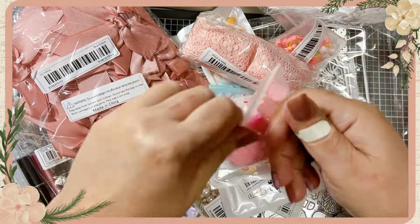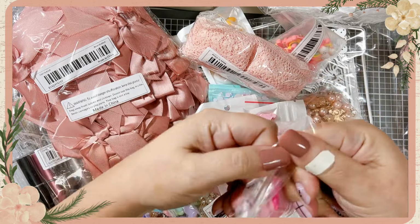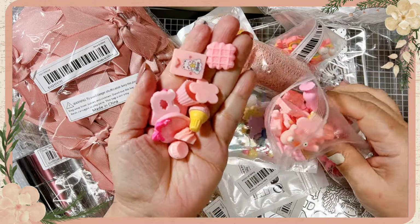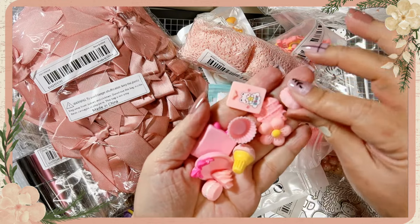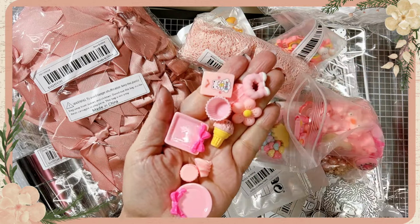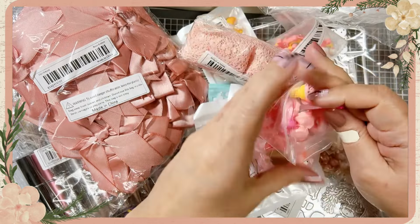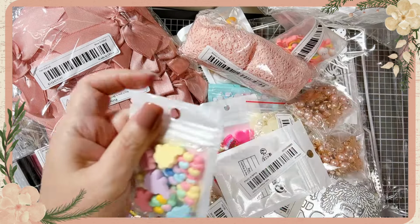But I cannot guarantee that these items will still be there when you decide to get them. Oh my gosh, there's so many in here. Look at this. A lot of them sell so quick, you know. It's like you see it, you just put it in your cart and get it. Oh my gosh, there's so much in here. I love it. Yay! Oh my gosh, I love these.